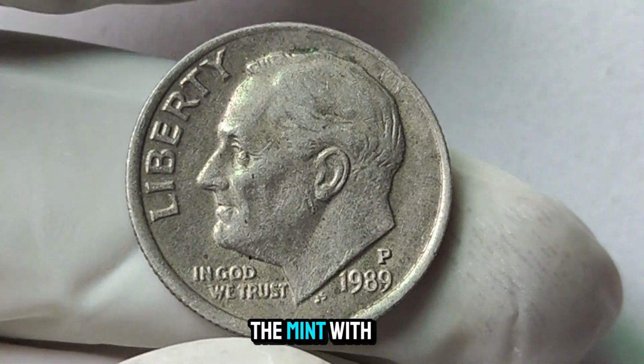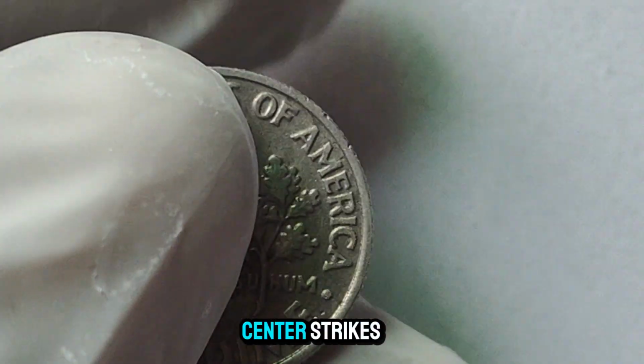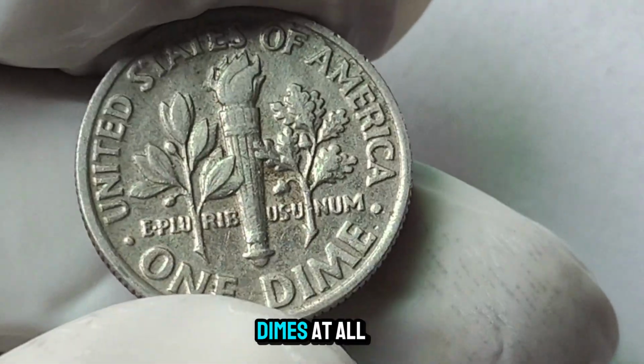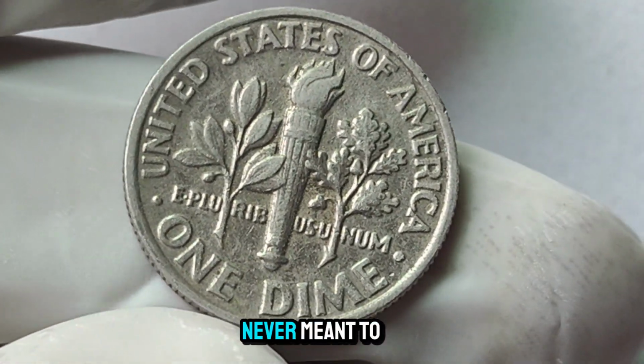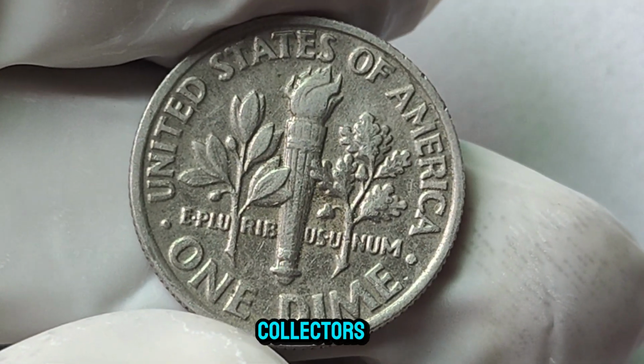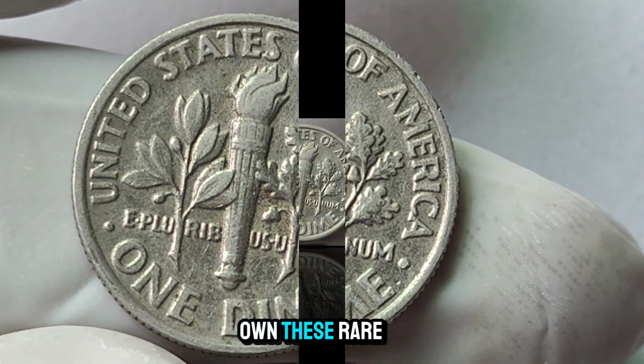Some dimes leave the mint with misalignments, double dies, off-center strikes, and in very rare cases, ultra-sharp strikes on planchets not meant for dimes at all. These mistakes were never meant to leave the facility. But some did. And now, collectors will pay hundreds of thousands to own these rare anomalies.